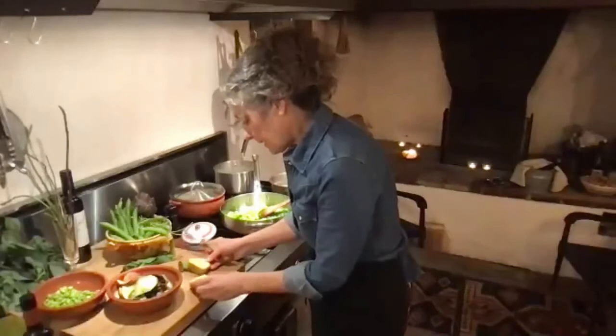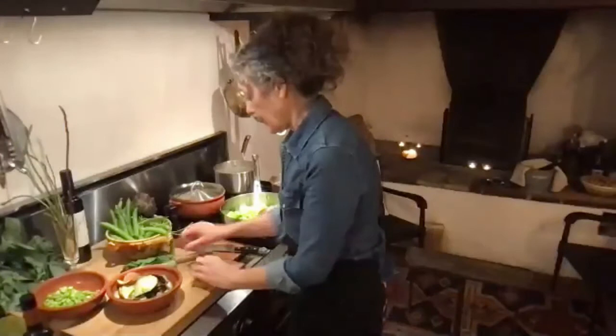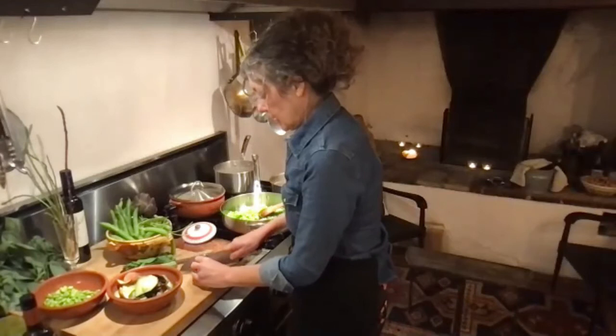And now I'm going to cut it into pieces, and I'm checking to see if it has any choke, and it has zero choke. If it had any choke, I would cut that out, any of the shiny purple bits, but luckily there isn't any. So I'm just going to make small pieces out of it and toss it into our spring mix.